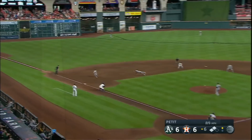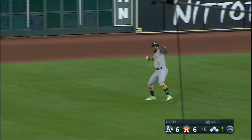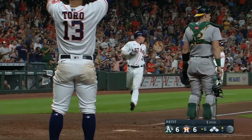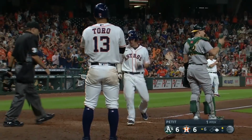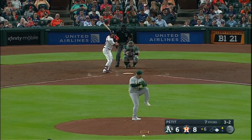1-out situation. Altuve, line drive, base hit to left. 1 run scores. Here comes Straw. He'll score. Astros take their first lead. It's 8-6. 4 times in his career.